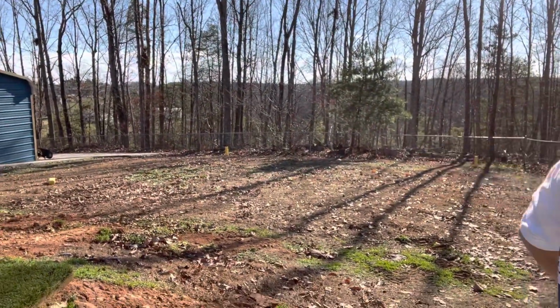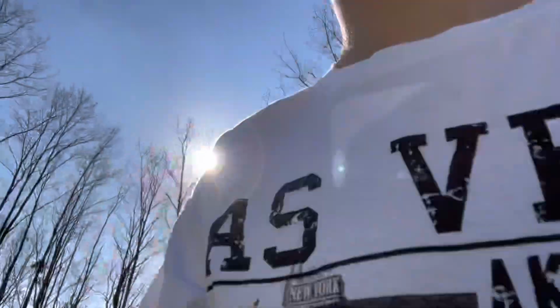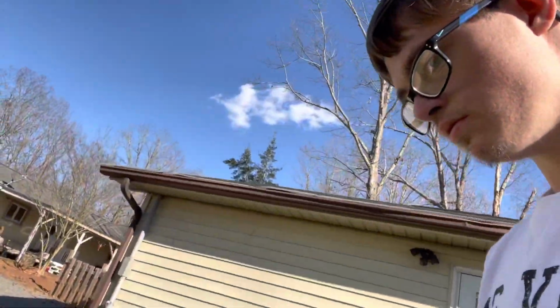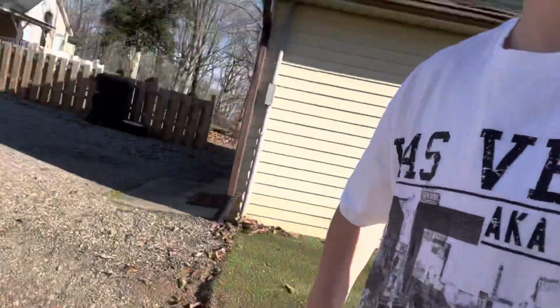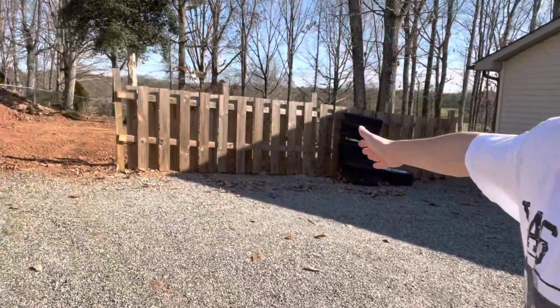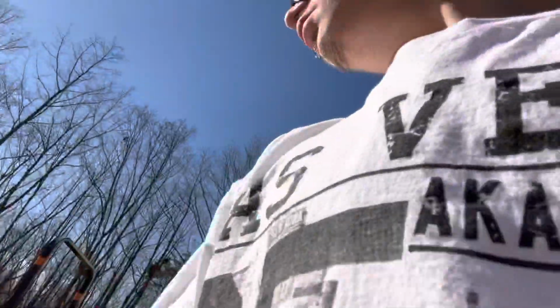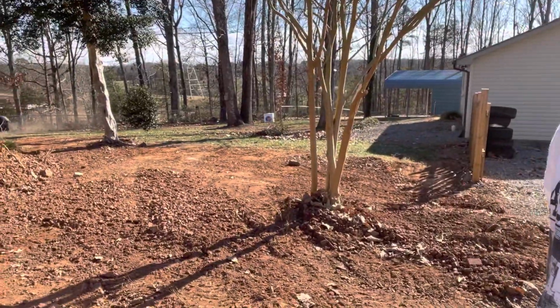See guys, way down there? Bam. See guys, all of that up there will get cleared. See guys, the fence is coming down. See guys, no more fence right here. Bam.